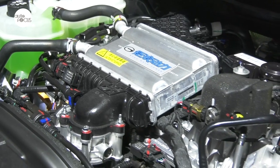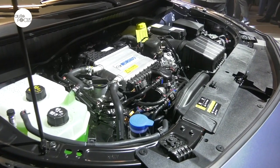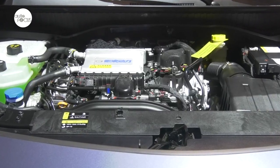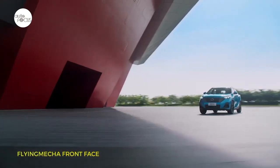First, we start with the engine. It comes with a 1.5 turbocharged, water-cooled intercooler, direct injection engine, mated to a 7-speed wet-type dual-clutch transmission system.